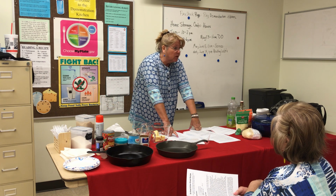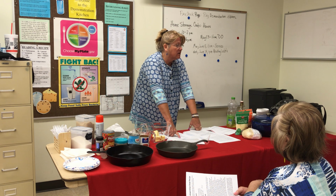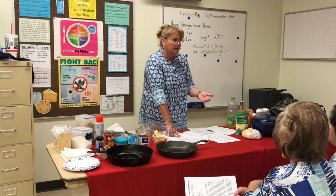If you use vegetable oil, the smoke point is 400 degrees, and canola is 425. Margee, could you use lard on it? Yes, you can. But the problem with that is there's too much saturation in it, so you don't get the coating like you should. And it can pop off.